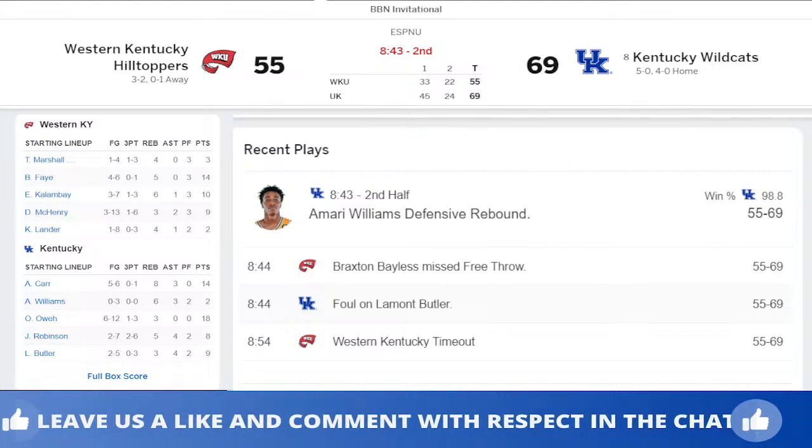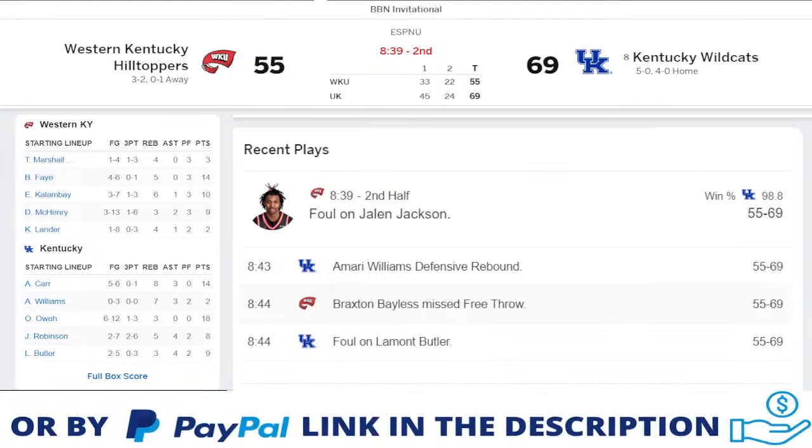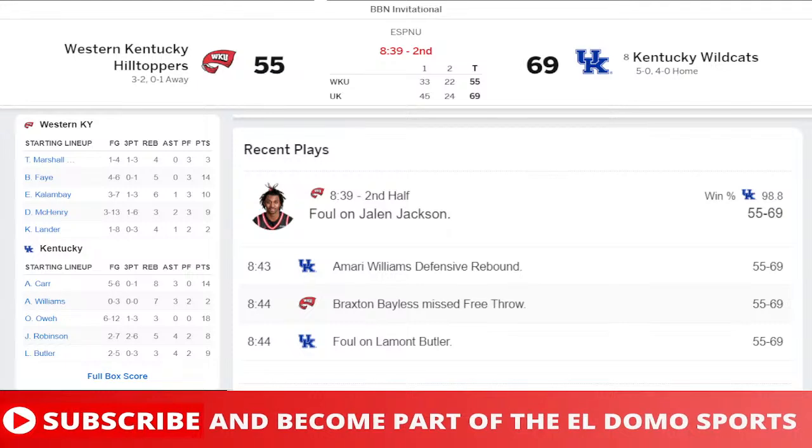Short. And that's very short. And Williams the rebound now to Butler. Butler gets Jackson all the way down, and they're going to call Jackson with a foul on the perimeter off the dribble against Butler. McHenry now coming back in for the Tops. Let's see who he checks in for. Bayless or Jackson, I would assume. It'll be Bayless. Toppers in the bonus free throws. Kentucky 17 fouls. The Toppers with 6. So Cats will be in the bonus on the next Hilltopper foul.